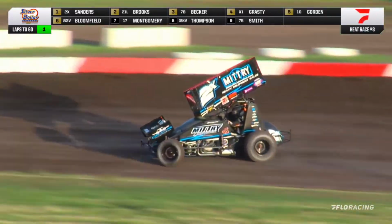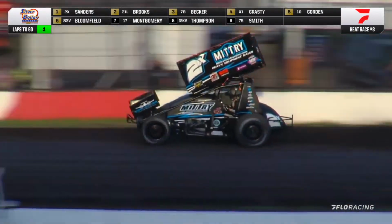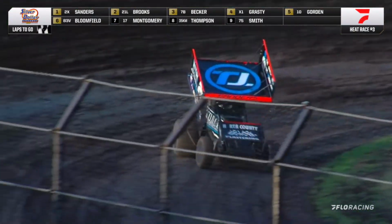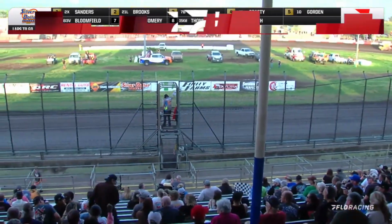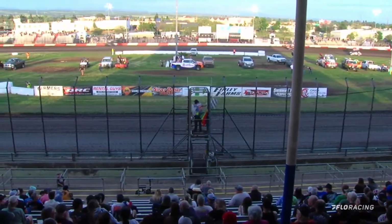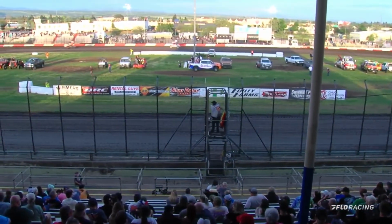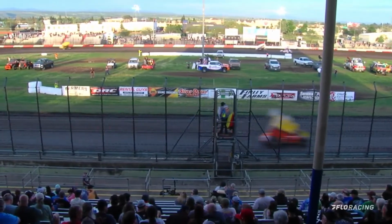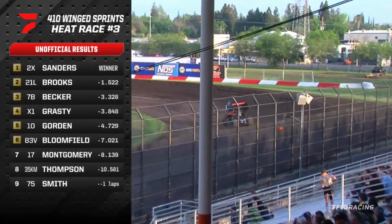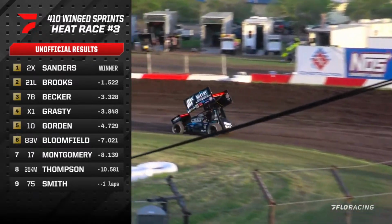He's got Bill Smith right ahead of him. Sanders dives to the bottom. Checkered flag. Sanders will beat Brooks, Becker, Grasty, Gordon, and Bloomfield, your top 6 that advance to the main. 7th on back, Montgomery, Thompson, Bill Smith will end up in tonight's B main event.